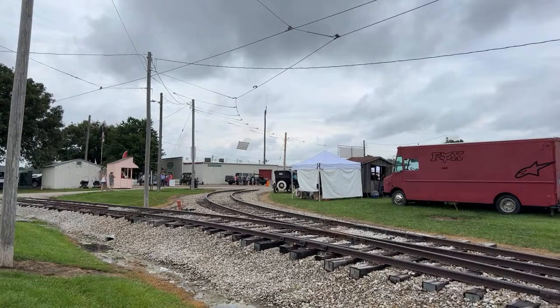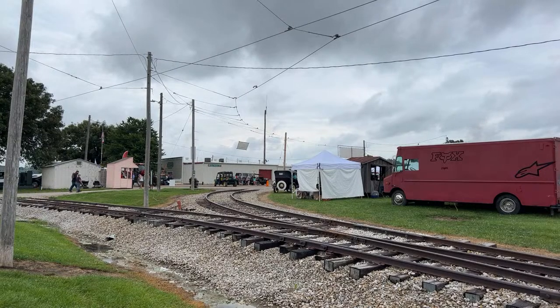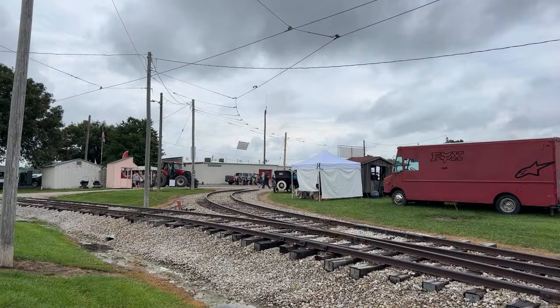And what's really cool is if you aren't from around here and you want to come in on Amtrak, you could come in by train and then take one of the free, I think it's a free shuttle from downtown that takes you right to the grounds. The train station is only a few blocks away from the square where you can get on those shuttles. It might be a good idea for some of you that are from out of state. Come in on Amtrak to Old Threshers sometime.